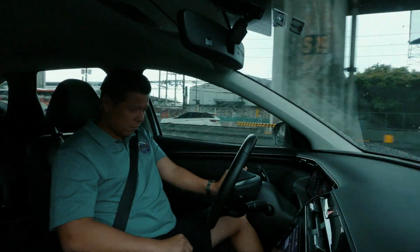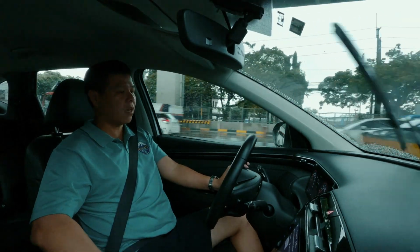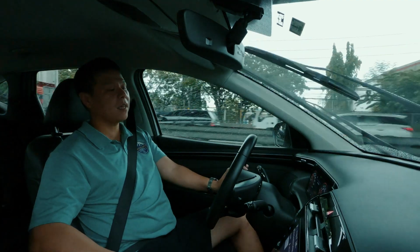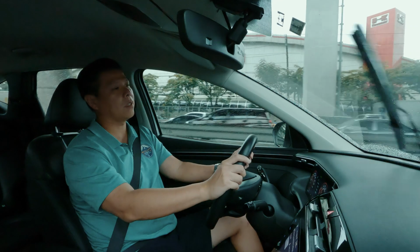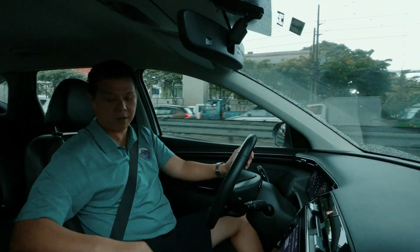So off the bat, let's talk about drive modes. So the car comes with 3 drive modes: Eco, Normal, and Sport. And one thing that you will note is in Sport mode is the steering does get heavier, so it's a weighted steering wheel. So for those long highway drives where you need to turn the steering wheel, that's confidence inspiring.